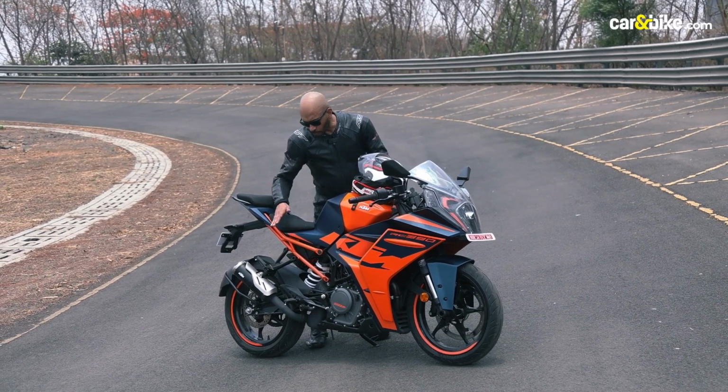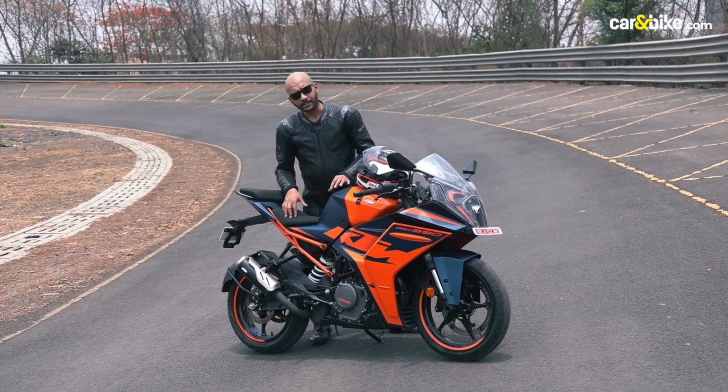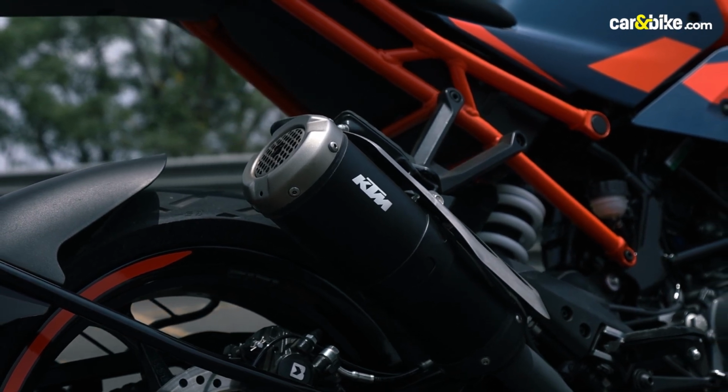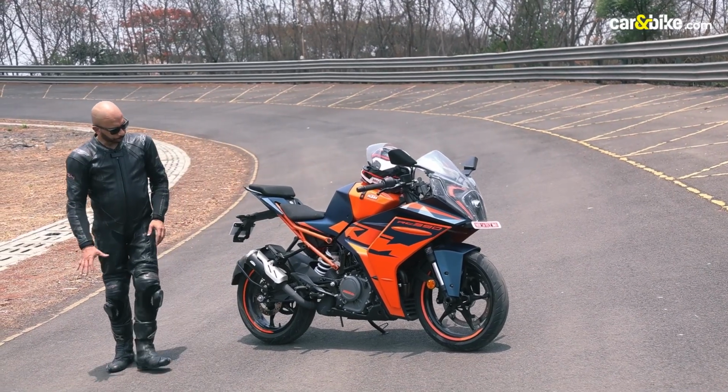Now it gets a bolt-on subframe. The earlier KTM RC390 had a single piece steel trellis frame. This one gets a bolt-on trellis frame, but the weight has gone up slightly, about 100 grams more on the new frame.